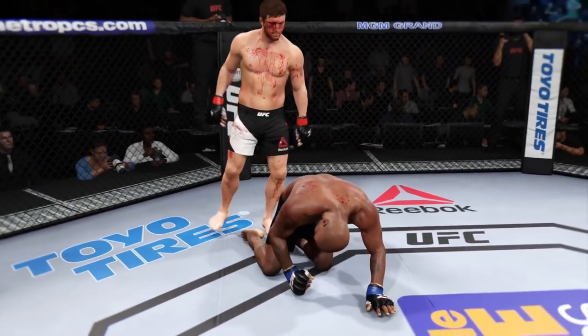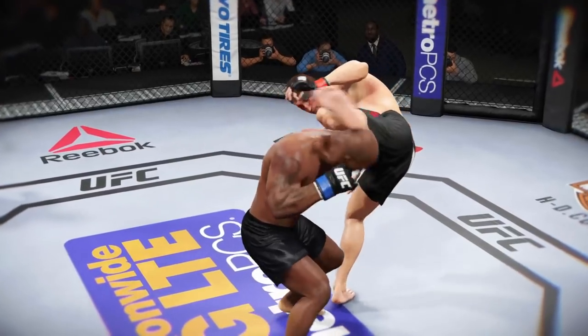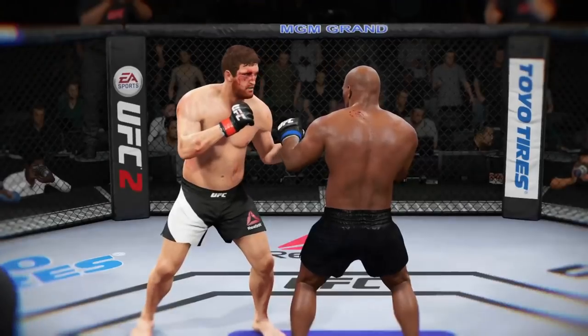Mike Tyson's taking a couple more shots of that cheek. And you can really see that the cut is opened up. That cut is absolutely disgusting. They need to stop this fight.